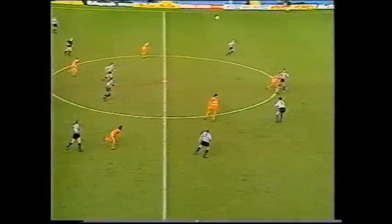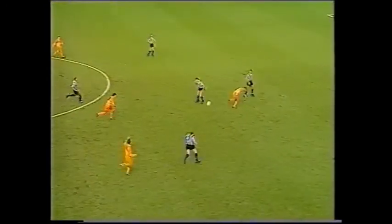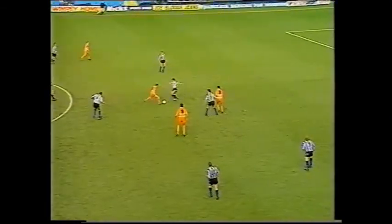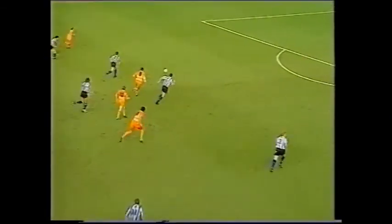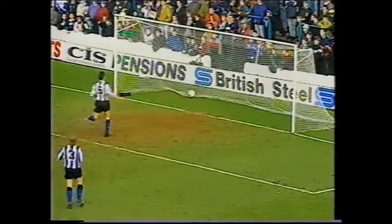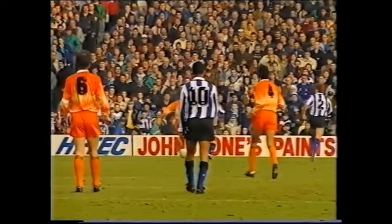To the head of Oakes, up towards Steen. Now Kamara plays an intelligent ball through to Pembridge. He is strong and plays a lovely ball himself for Priest. Oh, it's an equaliser for David Priest of Luton Town. And what a lovely ball it was from Pembridge, which opened it up for him.